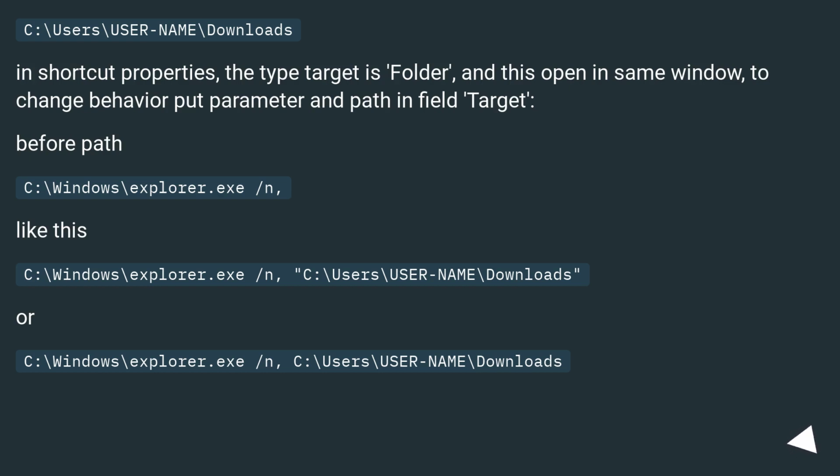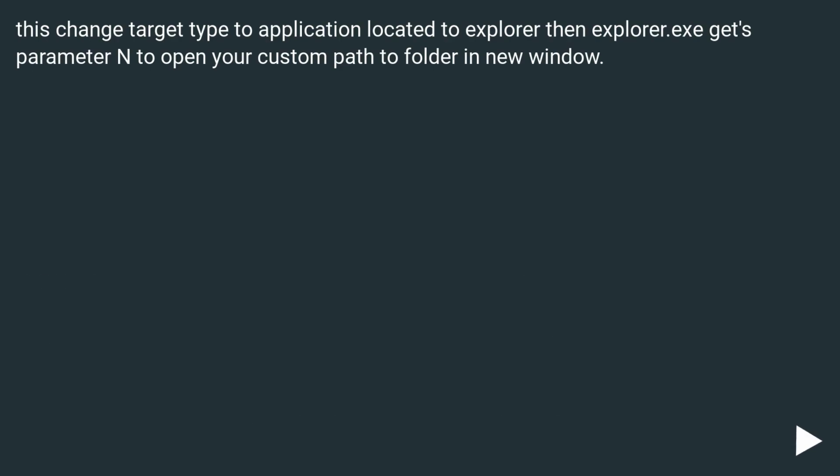C:\Windows\explorer.exe /n C:\Users\username\Downloads. This changes the target type to an application located at Explorer, then explorer.exe gets the parameter /n to open your custom path to the folder in a new window.